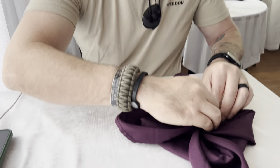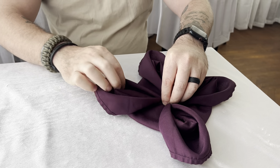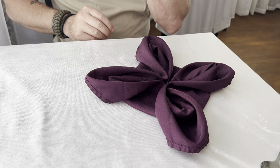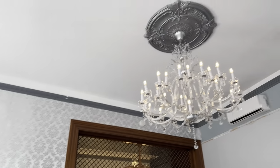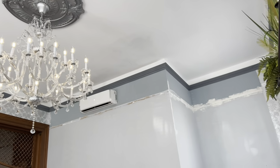Yeah. For napkin folding. Yeah, I don't know. Jeff has fancy napkin folding skills. Origami. I think that looks great. Yeah. Okay. Good job. You're welcome. There you go. I wonder if they're taking the wallpaper down or putting the wallpaper up.